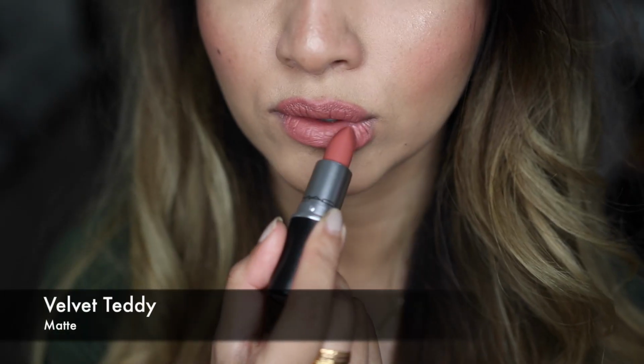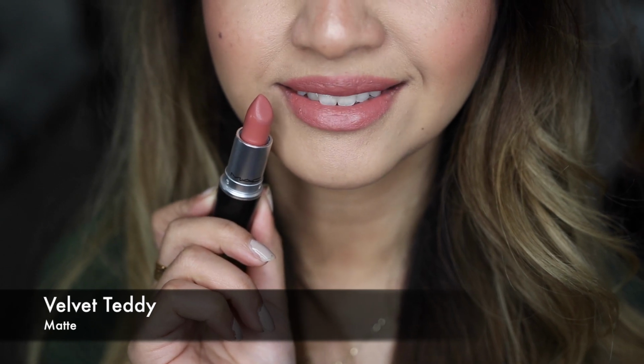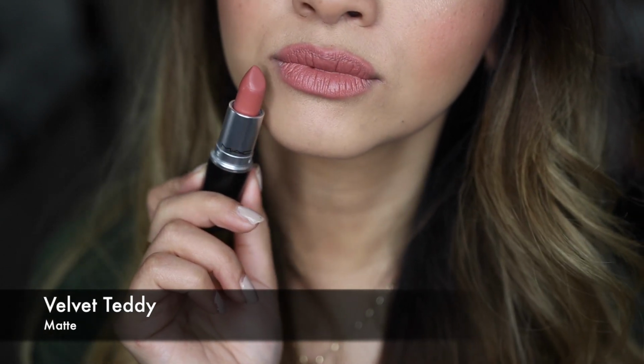If I haven't mentioned, this is a matte finish. It definitely doesn't really have any sort of sheen in it. I don't see much sheen in it. It definitely has that matte look, but it's not drying, surprisingly. It's very, very long wearing, and I can't say enough about this lipstick. If you guys haven't tried it, and if you're like NC30, NC35, you will be in love with this lipstick.